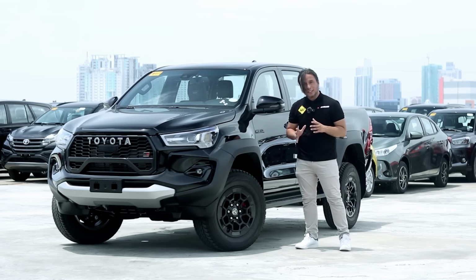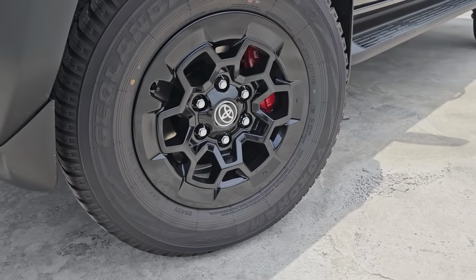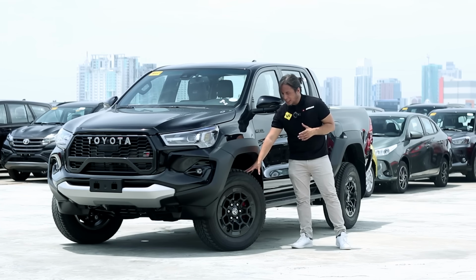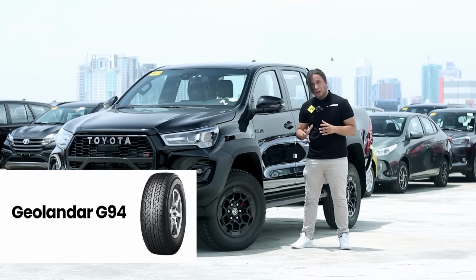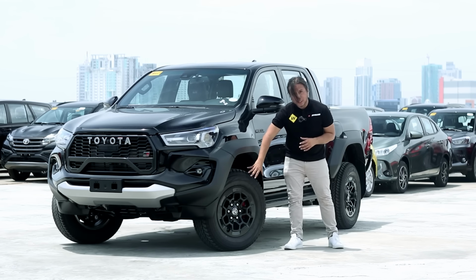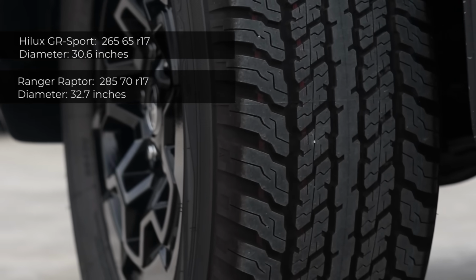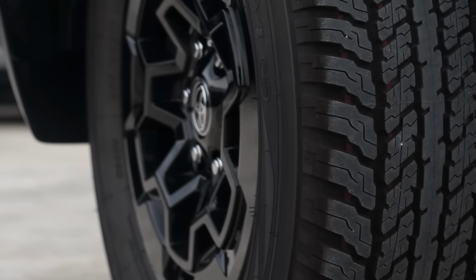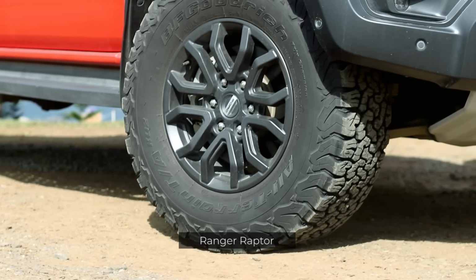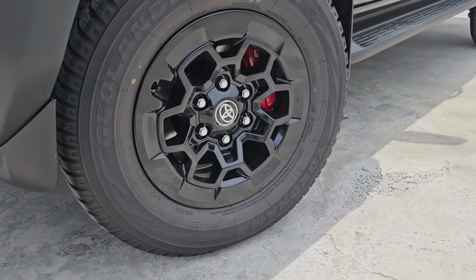The new Hilux GRS comes with 17-inch wheels finished in gloss black. And these tires right here are 265/65R17s, which are significantly smaller and narrower than the tires of the Ranger. They're also less aggressive. These are Yokohama Geolander G94s. The tread depth is relatively shallow, and you don't get tread on the sidewalls. Definitely not as aggressive looking as the knobby all-terrain tires of the Ranger Raptor. They almost look like highway terrain tires.